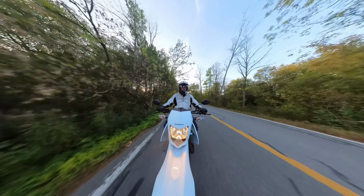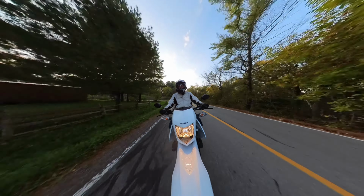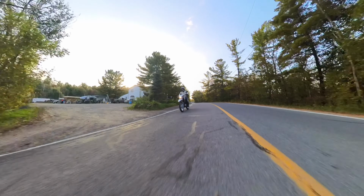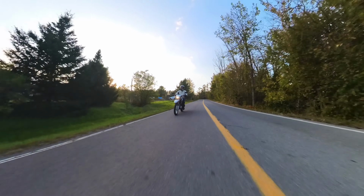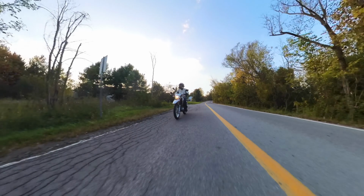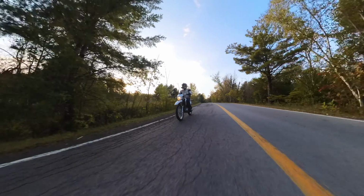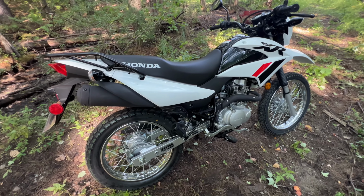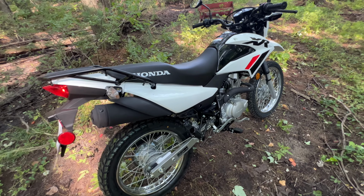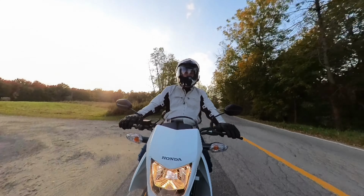It's comfortable too. The seat is nice and plush. You can have a passenger in the back, but I suggest only on short distances, because yeah, it's gonna be a little cramped, but the seat is comfortable for the passenger. Again, this is a really cheap motorcycle built with Honda reliability.